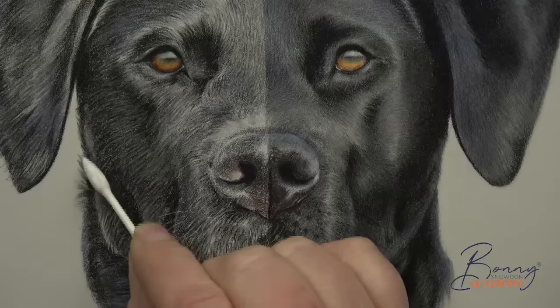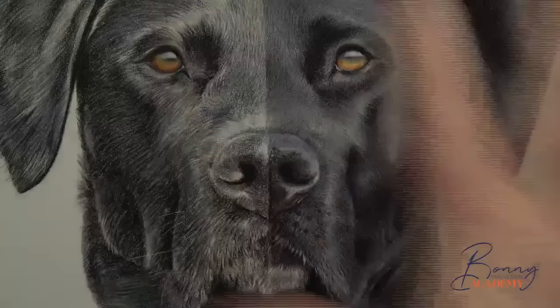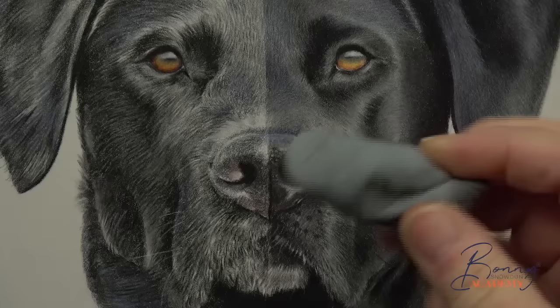Always thinking about the quality of the fur, how the portrait is actually connecting with the paper behind it, because it's all one. The paper behind it is very much part of the portrait. I can then get my kneadable eraser. So I use the Faber-Castell kneadable erasers. I tend to use the whole thing. I'm an all or nothing kind of a person. I don't take little tiny bits off. I use the whole thing and I use it.